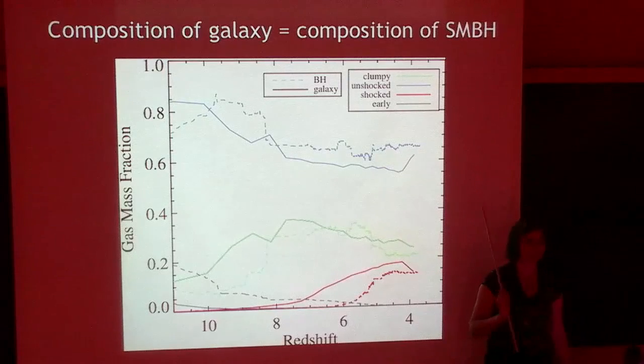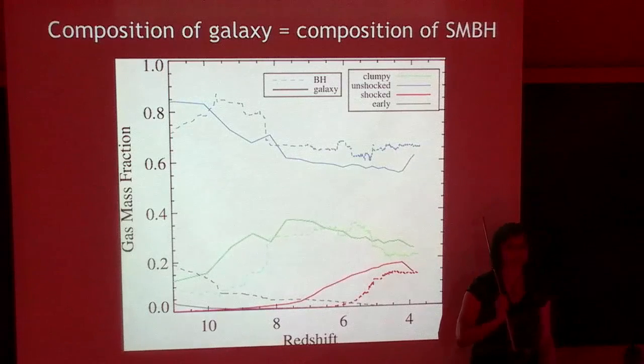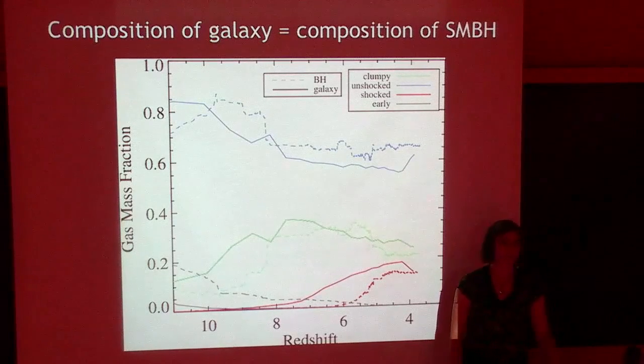Tamara. Okay. So is it fair to say that this is true down to your boundary radius? In the sense that yes, the black hole will eat anything at the boundary radius. But in principle, at smaller radii, you can have one phase of the gas, like for example, cold phase, may transition into a hot phase if the gas is shocked or something else happens to it.